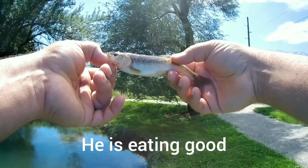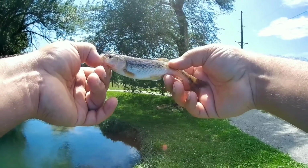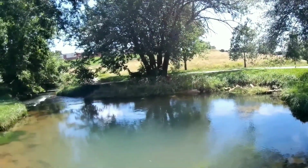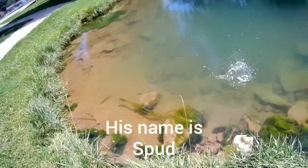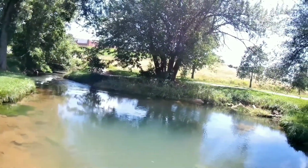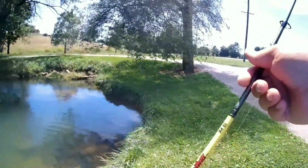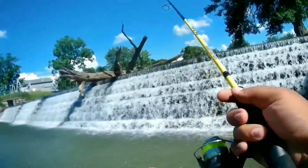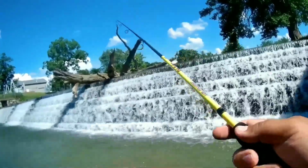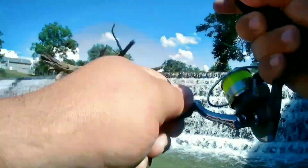Not bad. First fish caught on the first lure. I'm happy, happy, happy. Let's let him go. There you go, bud. There's even a little crawfish in there, too. Let's see if we can catch another one. There we go, guys. Woo! Ah, I lost him.